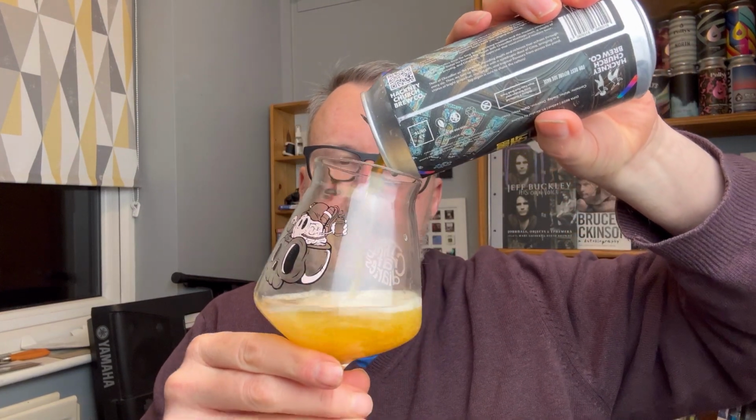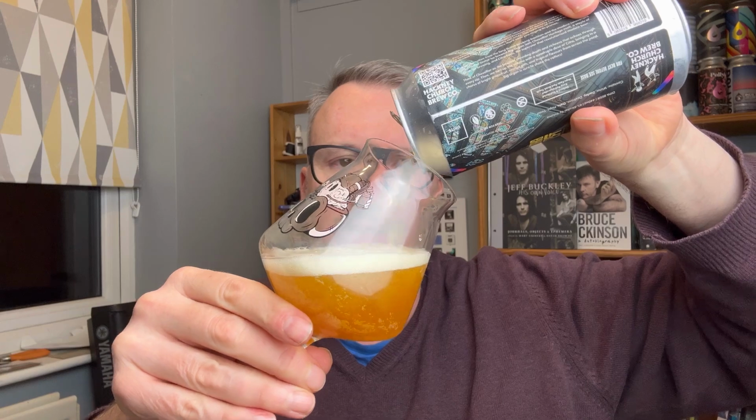I think it's actually a collaboration between Hackney Church Brew Company and the Columbus Craft Brewing Company, which is in the USA. So let's crack it open, get it in a glass and see what it's all about. I like Citra only beers. I'm trying to think whether I've had a Citra only double IPA. We'll see what this is going to bring.